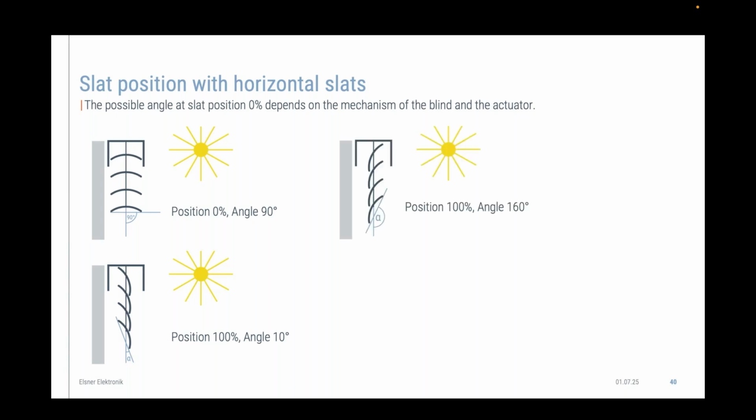Shades that fold inwards can be seen in the illustration on the right. Here the angle is, for example, 160 at 100% slat position. The angles must be measured with a protractor, for example, or obtained from the shade manufacturer itself. The values are determined and then entered in the parameters, as you can see on the bottom right.